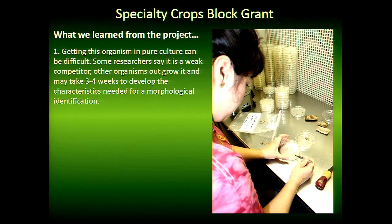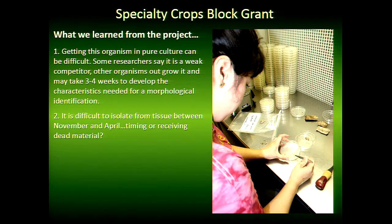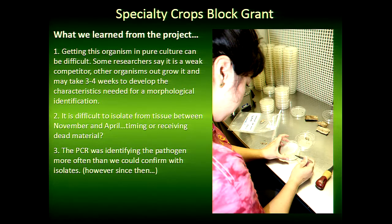So what else we learned was that isolating from November to April can be very difficult, and some of the colleagues that we've talked to have confirmed that they have a hard time doing that as well, and some that we talked to don't even bother trying during those winter months. And that the PCR was confirming this much more often than we were getting it in culture. So again, incorporating those other tools was very valuable for us.